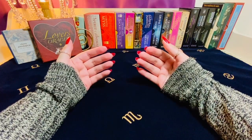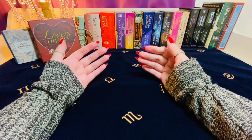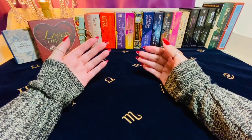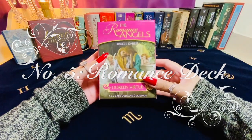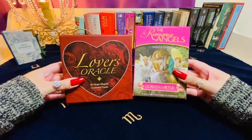From what I've seen, about 90% of people who do and watch readings are in it for romance. They're curious if their ex is ever coming back or if they'll ever find the one. A romance deck will help you answer such questions. I recommend either the Romance Angels or Lover's Oracle.